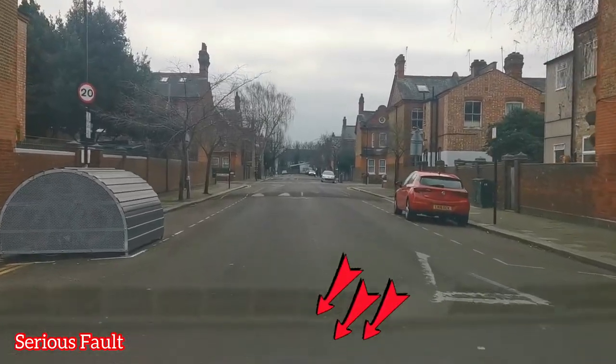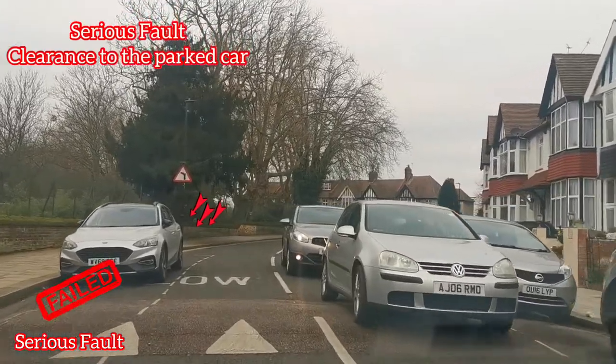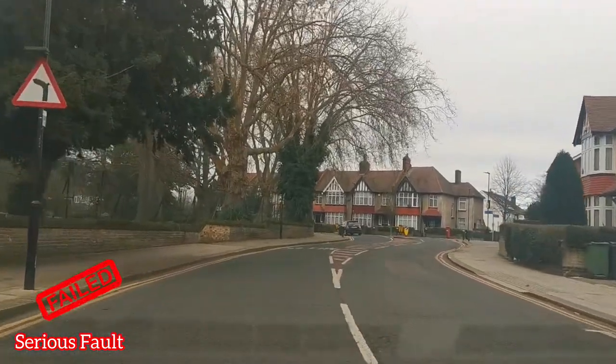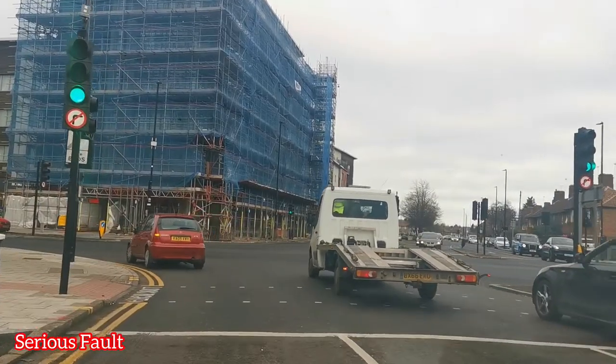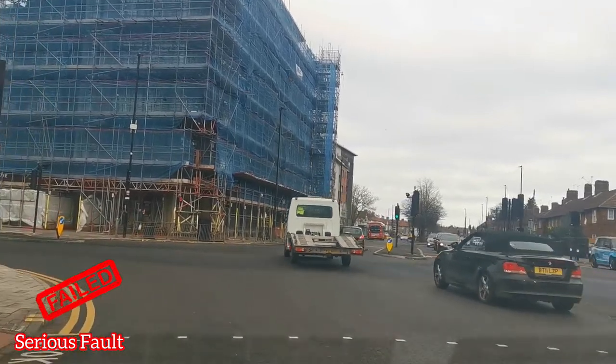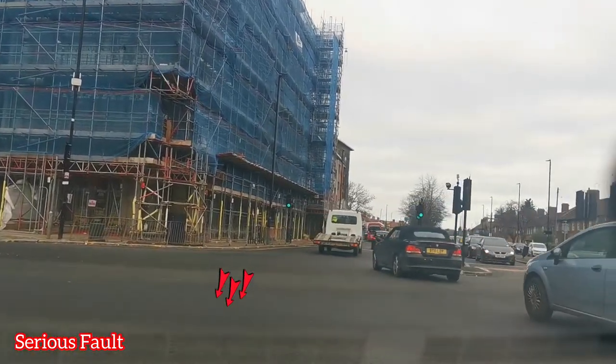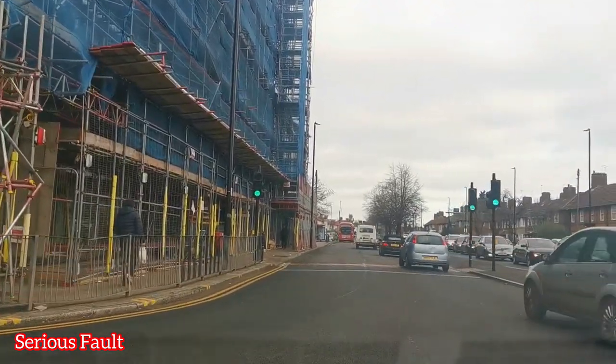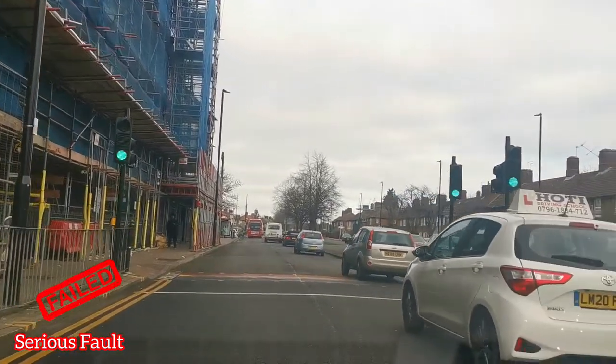Cut the corner again. Good. I have to pull you there because there's very... Oh, I have to pull you there. There's a car next to you there. Look, you nearly hit the... Oh. You just keep it left. You're driving too much to the right.